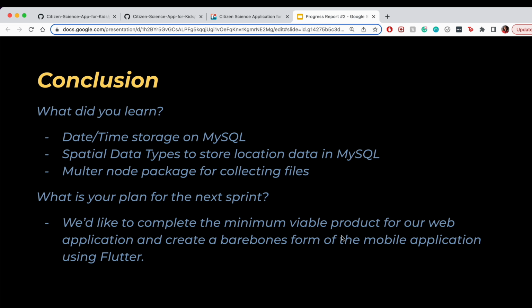For our next sprint, we'd like to get a minimum viable product for a web app and create the bare bones frame for the mobile application.